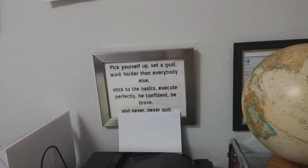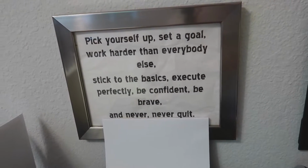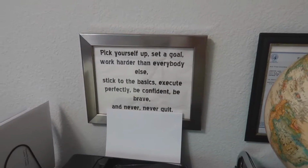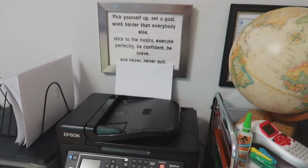And then a motivational phrase: pick yourself up, set a goal, work harder than everybody else, stick to the basics, execute perfectly, be confident, be brave, and never, never quit. So I will just find myself sitting back and reading that, and it definitely gives me motivation.